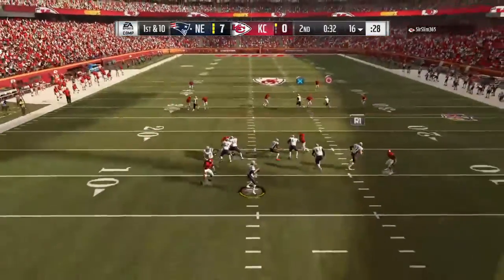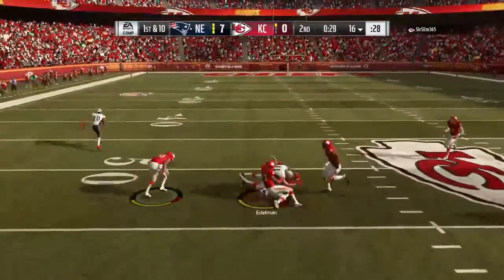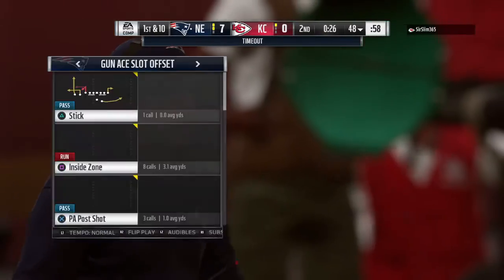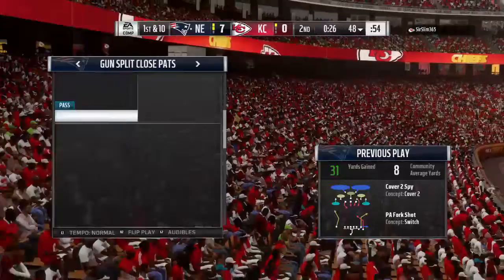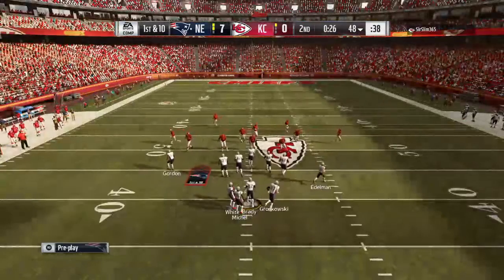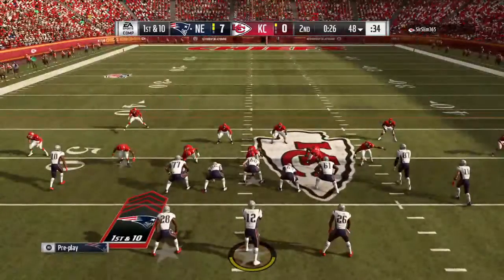They go play action here on first down. And he lets go a laser pulled in by Edelman. And they work this well upfield across the 45. And now we won't see a play on first down. We're going to get a timeout instead, as they'll stop the clock with 26 seconds to go until halftime. The big play has them all the way out near midfield for a 1st and 10.